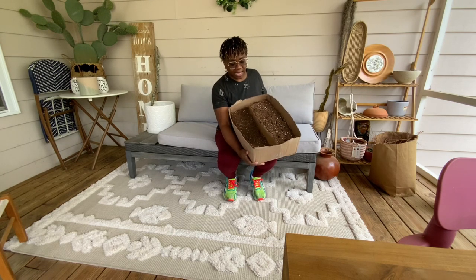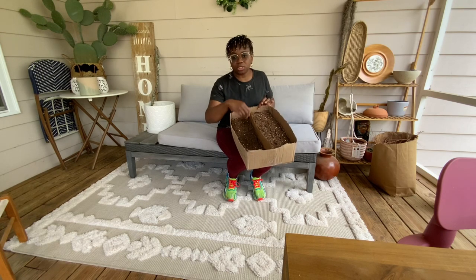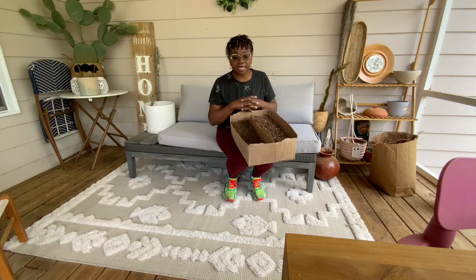So on this side, you can see I took all those sprouts that I showed you came from this side. I just took them out and put them in smaller pots because this was collecting gnats in the house, and I was just sick of it, so I brought it out.